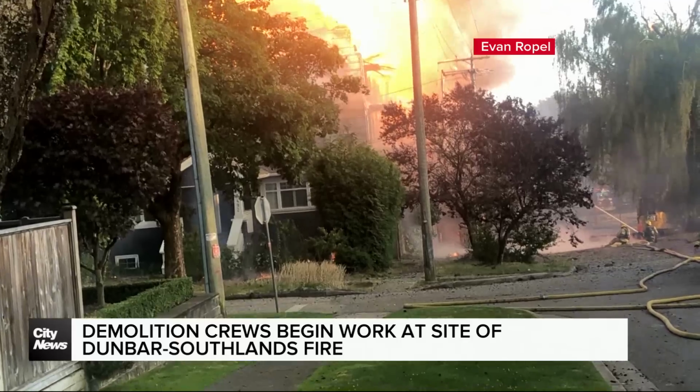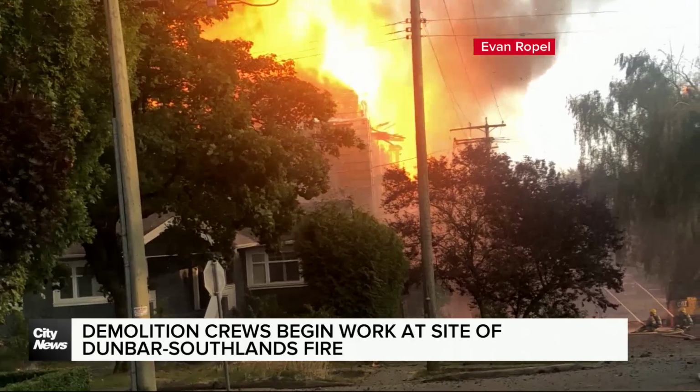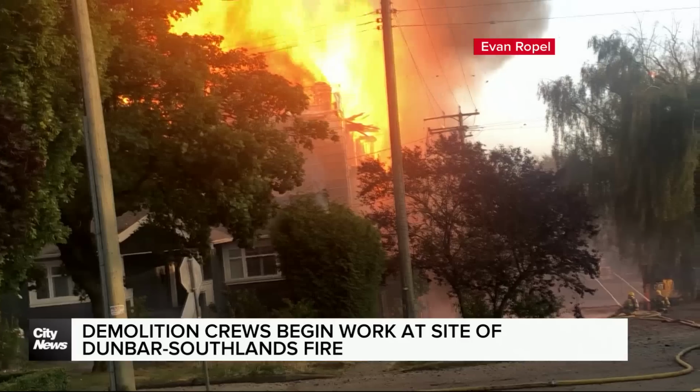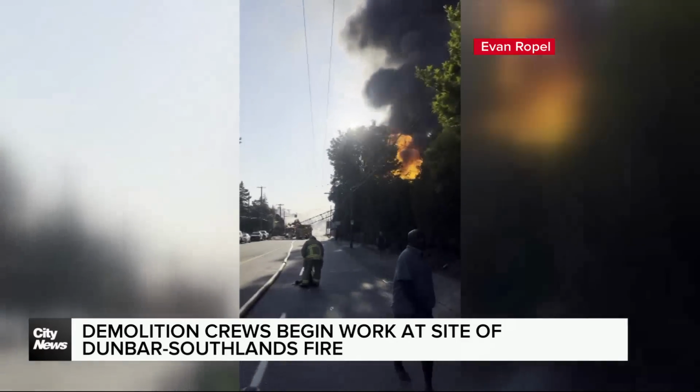Officials say that they anticipate Collingwood Street, north and south, could reopen as early as Tuesday, although the area blocked by the crane on West 41st Avenue is a different story. It's going to be there for probably another couple of weeks. It's a very complex problem. It's a demo operation, not a salvage operation, which means the timeline's a little shorter, which is great.